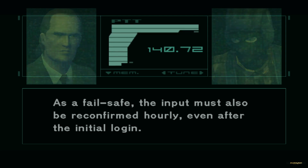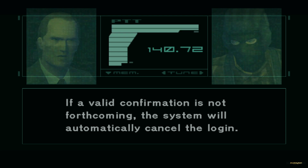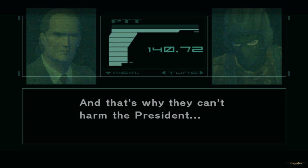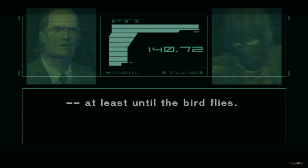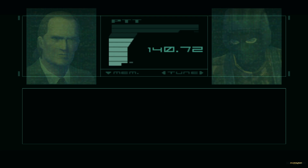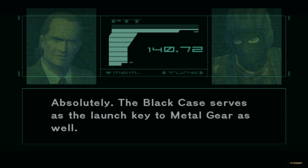As a failsafe, the input must also be reconfirmed hourly, even after the initial login. If a valid confirmation is not forthcoming, the system will automatically cancel the login. And that's why they can't harm the president. At least until the bird flies. Is there really a new model of Metal Gear here? Absolutely. The black case serves as the launch key to Metal Gear as well.